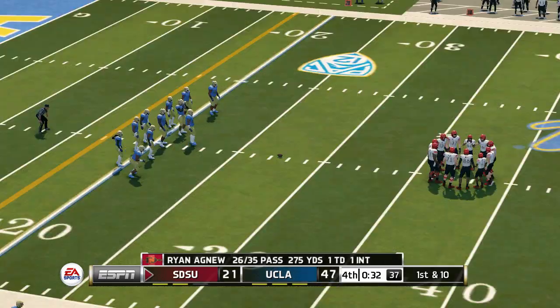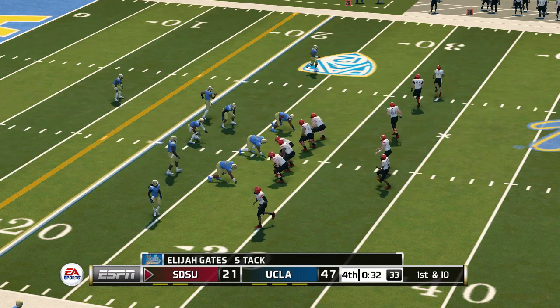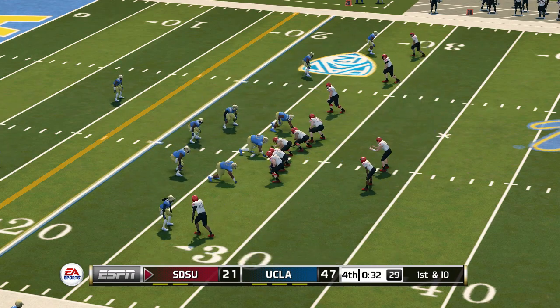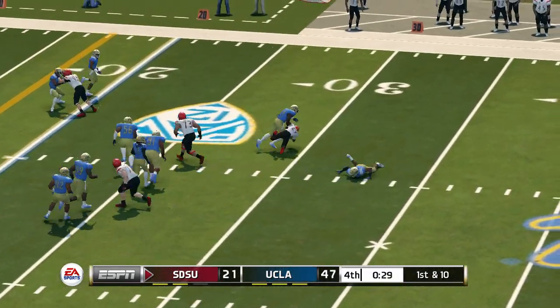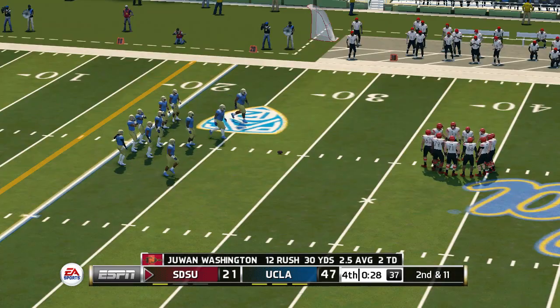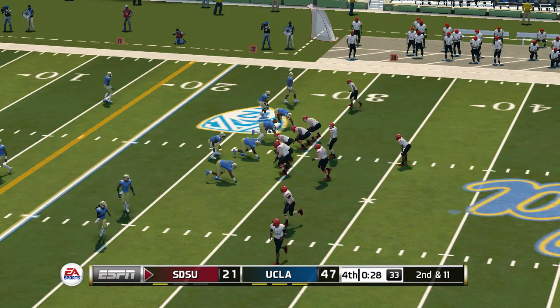What a great play. This is the timing that we talked about in the pregame that they must have in order to be successful with their passing game. That time the quarterback threw it to a spot, and his receiver was there to make a nice grab. Washington on the right side. They'll bring him down for a loss on the play. From the 29-yard line, it's second down.